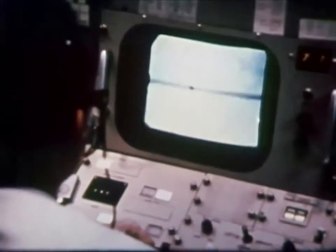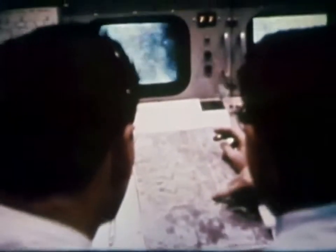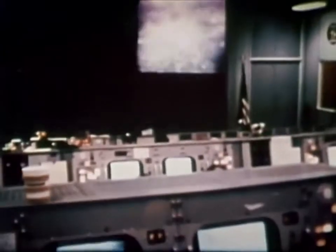See the Sea of Crisis up here. That's the first real thing I'm positive of that I've seen that I recognize. And boy, it really stands out.